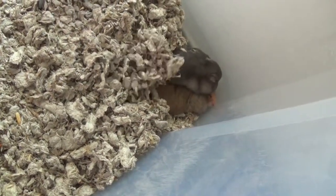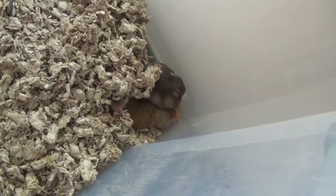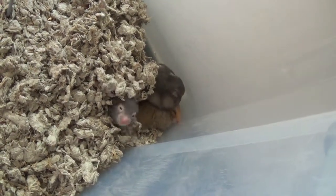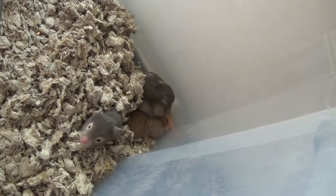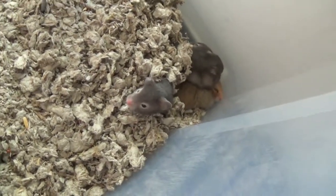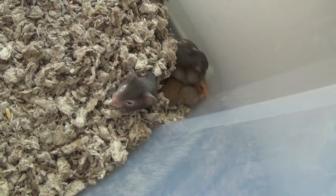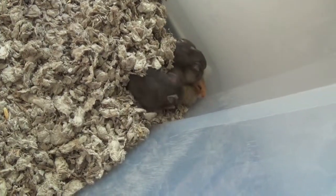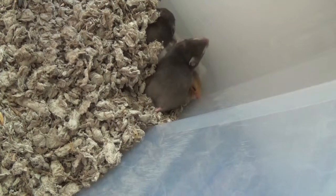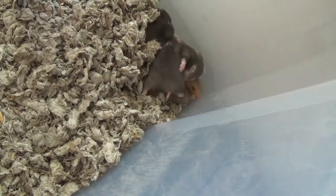But for the Rex gene, what it pretty much does is make a hamster that has straight hair have naturally curly hair. And they have curly whiskers, and they're actually really darn cute. But I wouldn't be able to know for sure if they had the Rex gene until I would be able to breed them with a hamster that for sure carried the Rex gene, or for sure was a Rex.